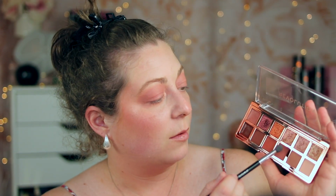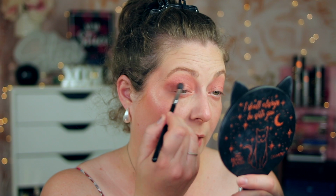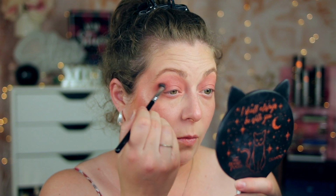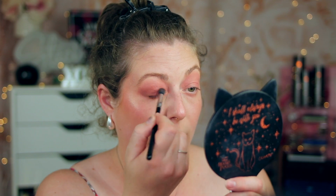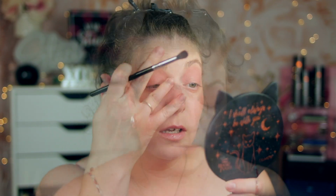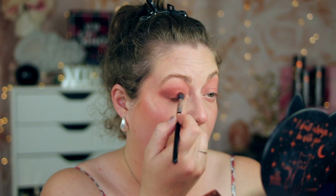I'm also going to take a little bit of this shade right here and we're going to start filtering this onto the lid. I want to see how these blend out, which I actually need a mirror. So we're still taking this shade right here. This is a very warm, almost terracotta shade. And we are blending this into the outer corner and a little bit into the crease. And now that I have it a little bit on the outer corner, I'm going to also add in a little bit of this shade right here, and we're just going to really deepen this up.